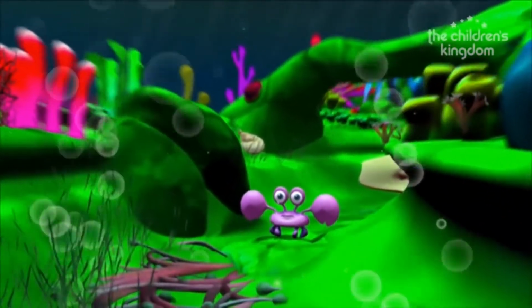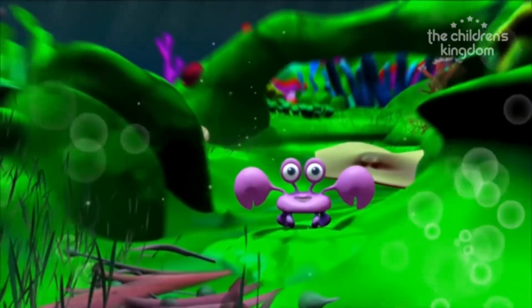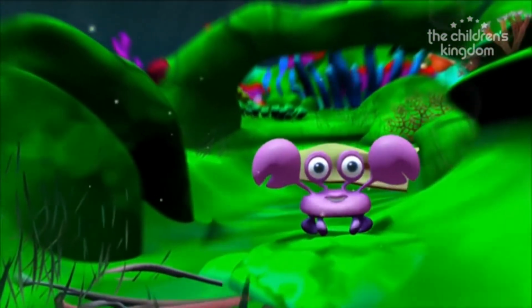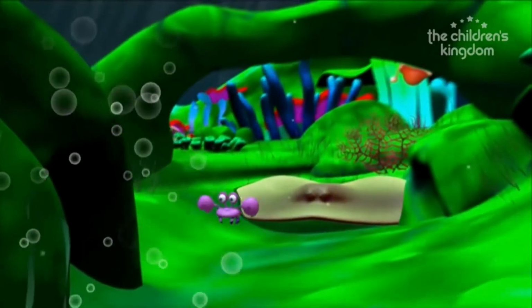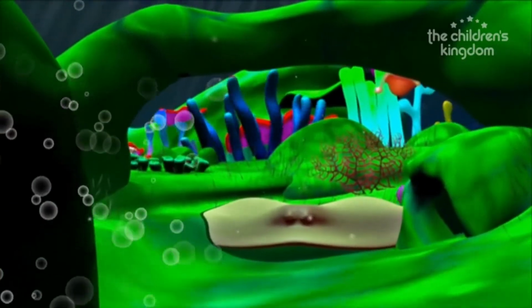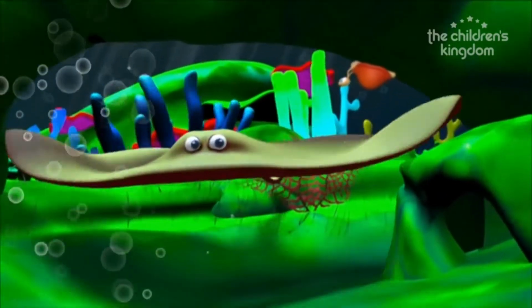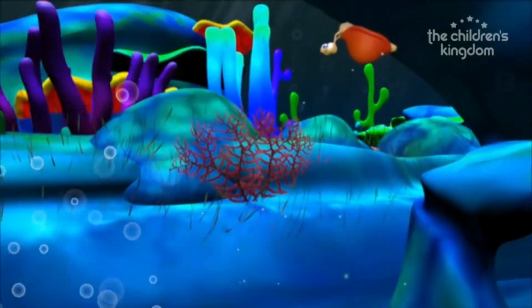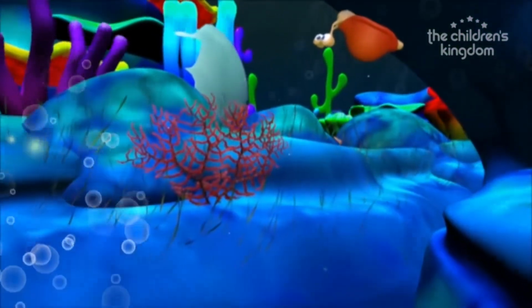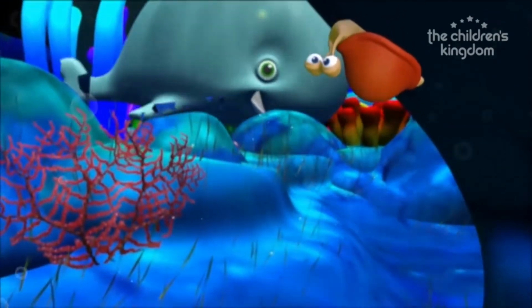Under the sea there lives a purple crab. She has scissors for her hands, and she walks to the side. Chitter chitter chitter.